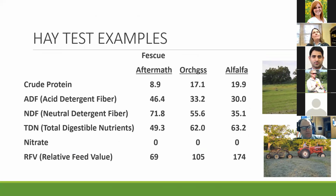We have super high quality queen of forages alfalfa that is super digestible, and look at all of those different nutrients available to it. You can do alfalfa wrong too, don't get me wrong, but that's a fairly nice test. The queen of forages, all the way down to fescue aftermath, when you're taking the seed and you've got nothing but coarse, lignified, high fiber feed, right? And so this kind of gives you a little bit of an idea.